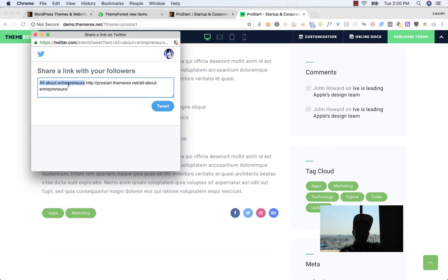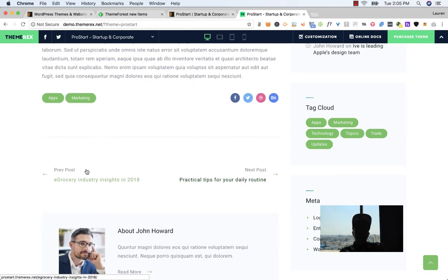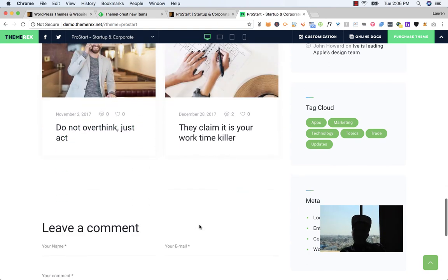The only thing that could be done better here is if you add in the pre-fill your hashtag or your handle to at mention someone. But the shares look great. And then the fact that you can go to next posts and then have this nice about page, that's really cool. The call outs for other articles, pretty good.